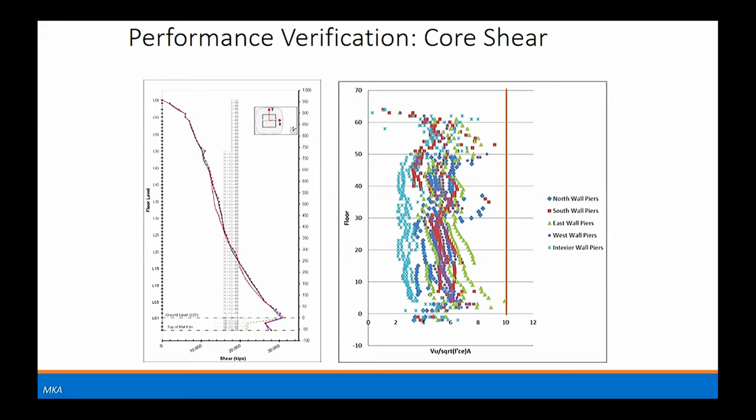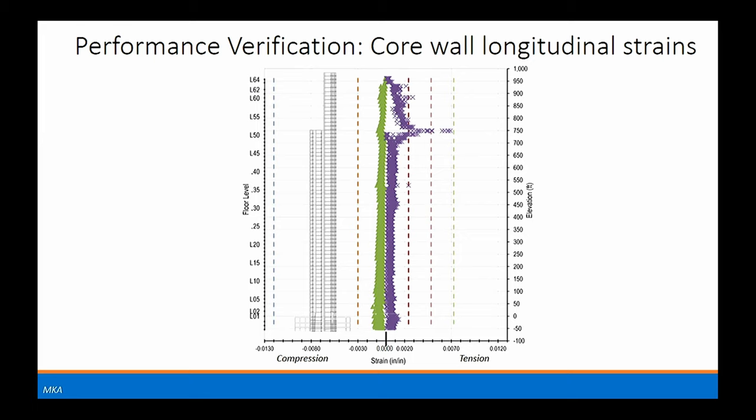But these checks are routine as what we do. We check core wall calculated longitudinal strains. Again, I don't really believe them so much, but look, here's 0.003, which I think is a fairly reliable compressive strain capacity without any special confinement. These walls never get close to it. And so it's pretty unusual to drive the walls hard in compression, and that makes me feel good.